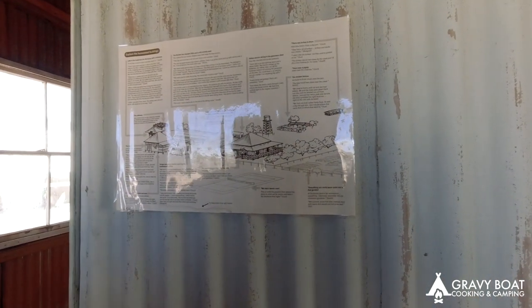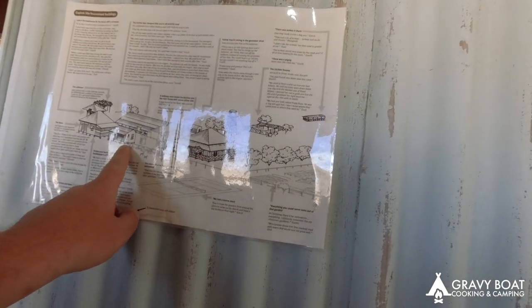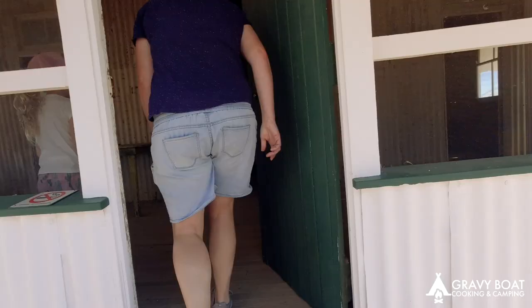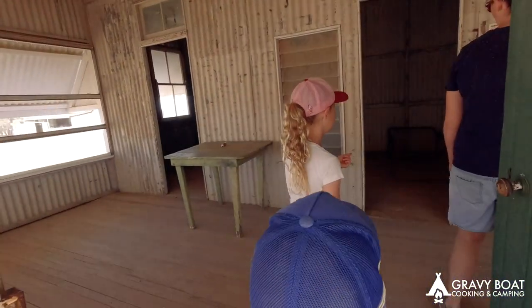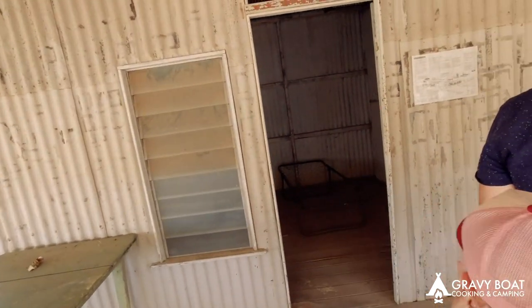Kitchen, maybe? Somewhere. And just in this one here. Yep, this is definitely the bookkeeper's office. Workers' quarters, I reckon. This is where they used to live. This is their bed. This is where they used to sleep and stuff.